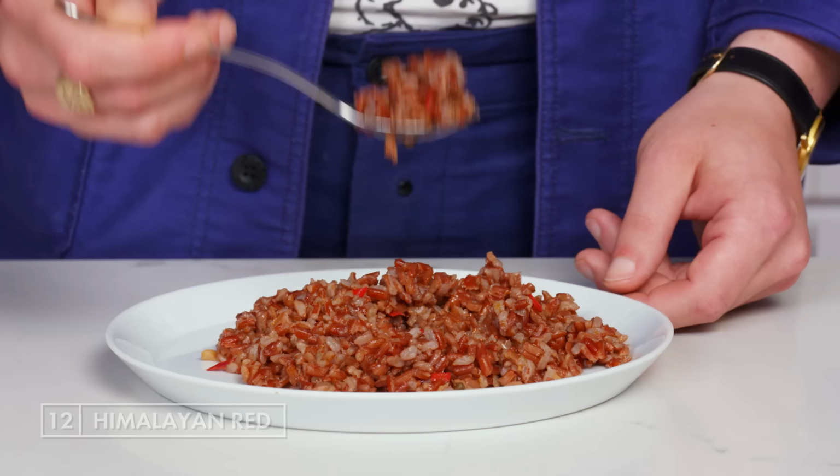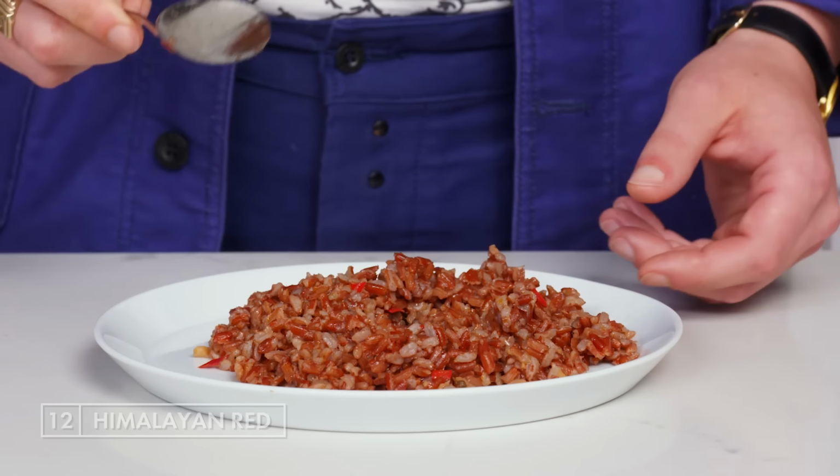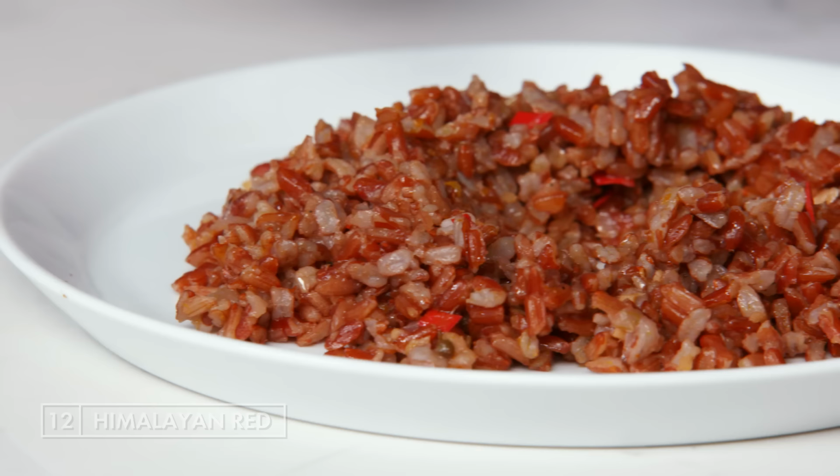Mmm, the citrus really plays nice with the inherent tartness and sweetness of the rice itself, and the chili really cuts through the starch. So simple, but really delicious and complex.